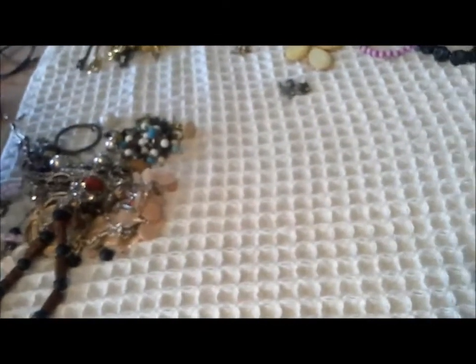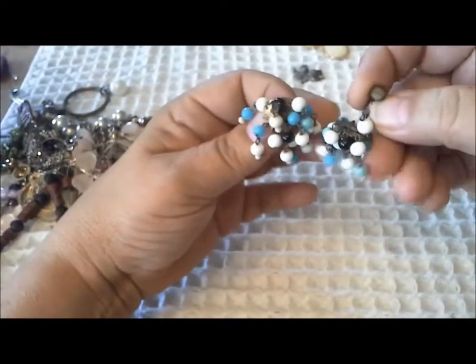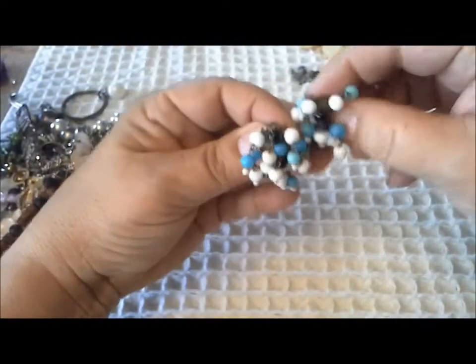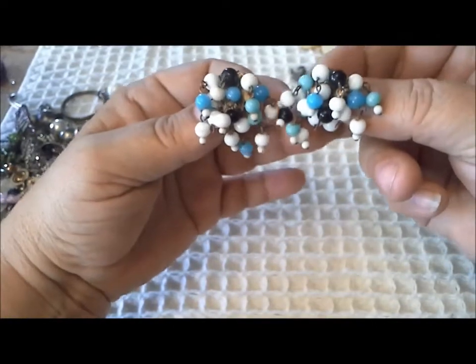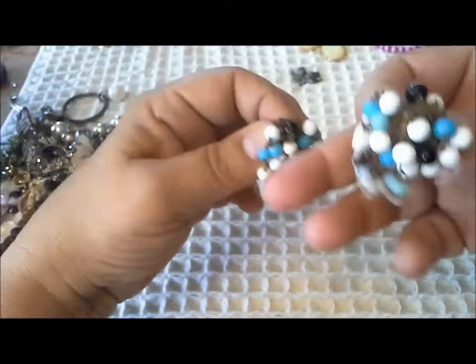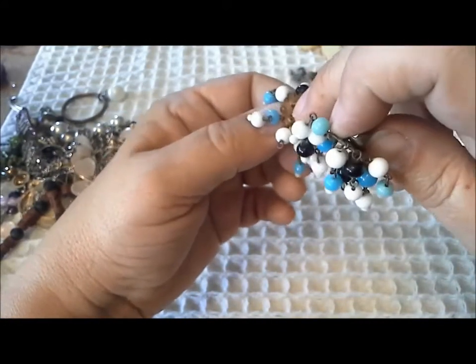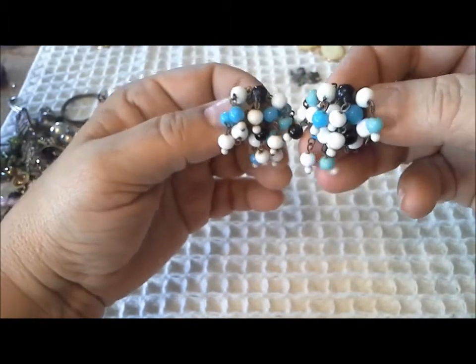Whoa! My camera's not drunk, I'm just not used to the stand. So here's a pair of clip-on earrings. They go this way. Lots of nice blue, white, and a few black beads. I'd have to check them more carefully to see if everything's there. Let's see. Oh, there's kind of a spot here that's missing something, but it's hard to tell.